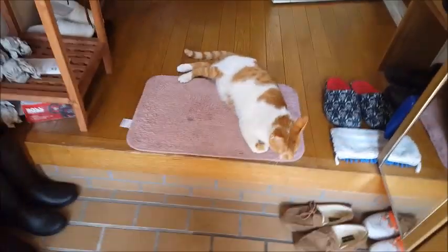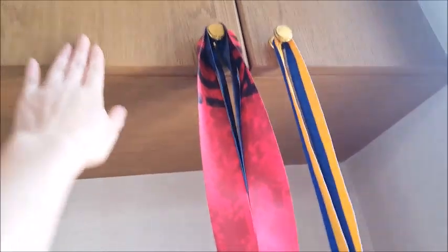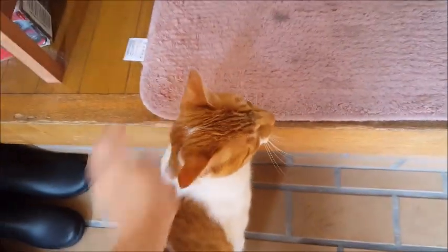Here we are in the entrance. And there's my cat, Jack. This is where we have all our shoes. Lots and lots of shoes in this house. Lots of storage, but look, I can reach to here and it goes way up. It's kind of silly.